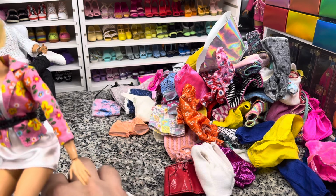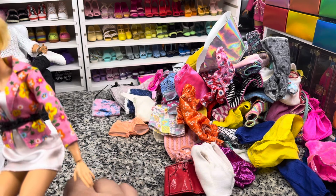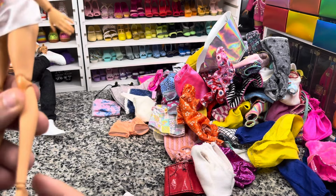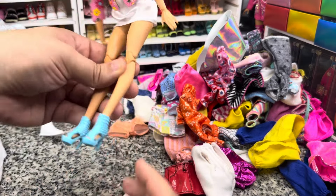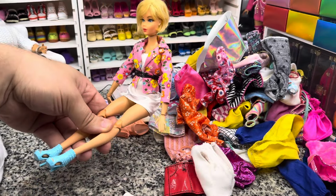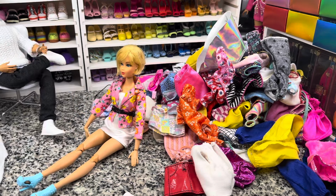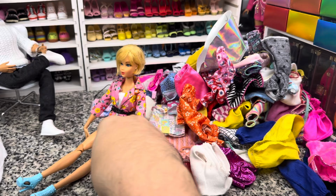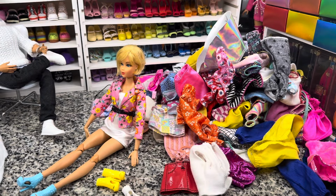We could go yellow, but we've already done yellow shoes. And we don't really have that many yellow options. So let's see. We've got these, which are really cute. And let's see which yellow options we have. So we've got those shoes in yellow. Like a bright yellow. That would work. And then we have the other ones that we've already used, which are just like the strappy sandal ones.